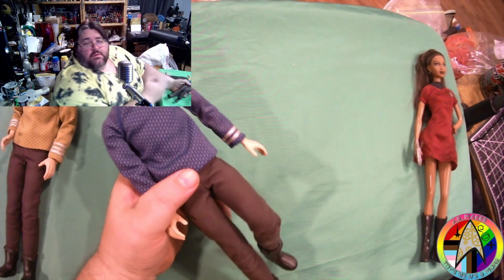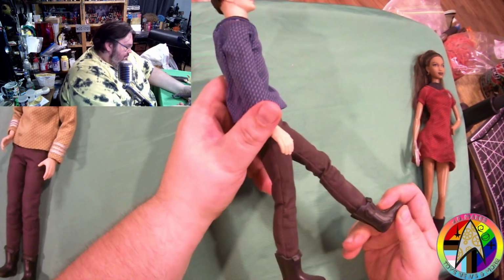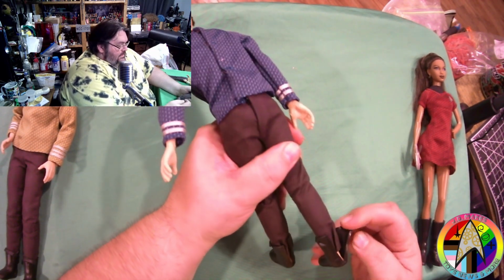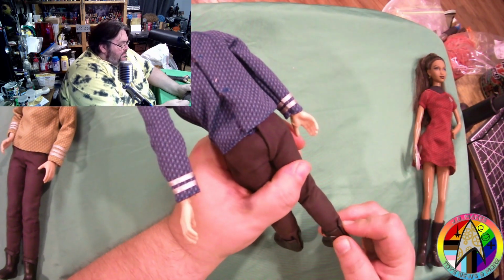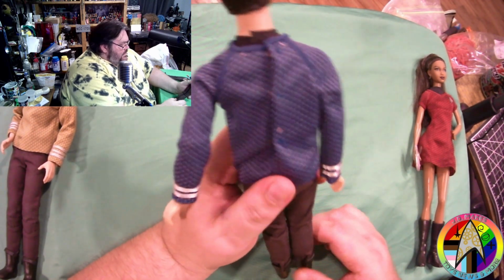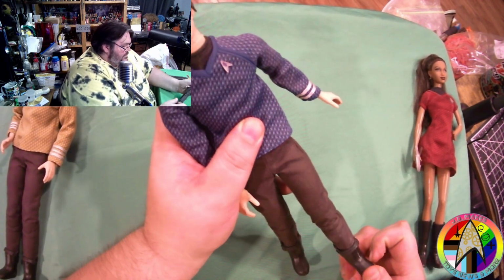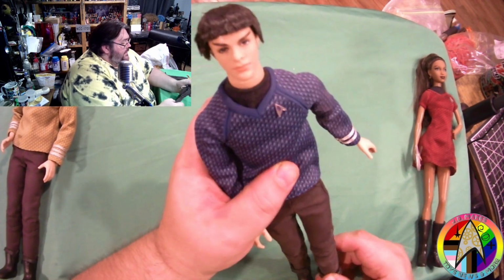they should have gone with the boots from the '90s Barbie. Because one thing I don't know if you noticed, the boots, they've got this huge split. They're a soft rubber. They've got this massive split in the back that they then folded the bottom of the pants legs into. They should have stuck with the clip-on boots. It looked better. I mean, there is no wrist or ankle articulation, so it's not going to much matter.